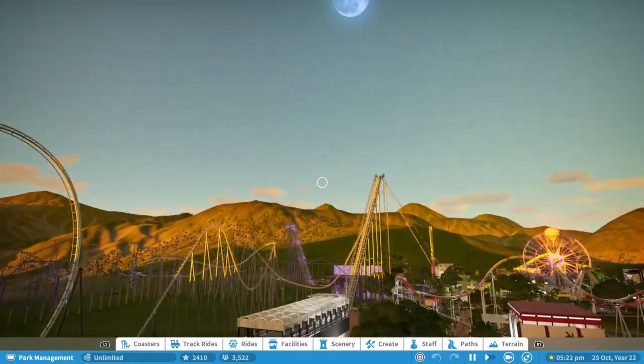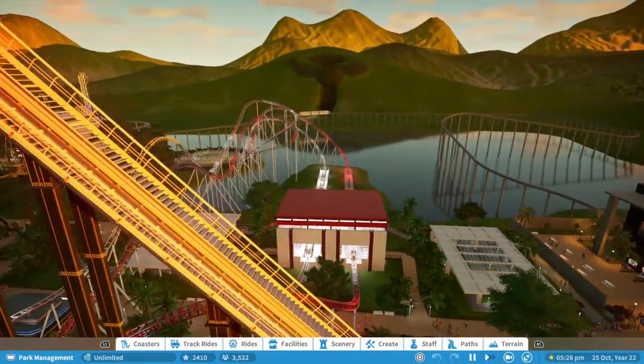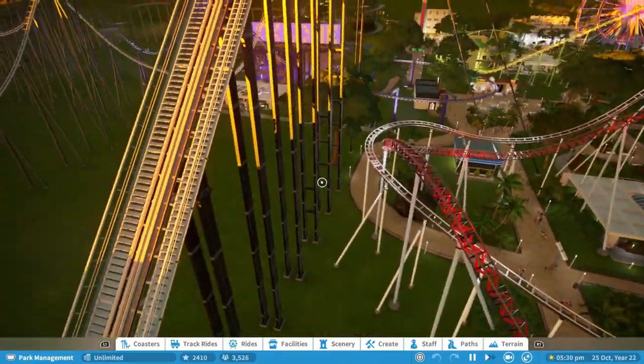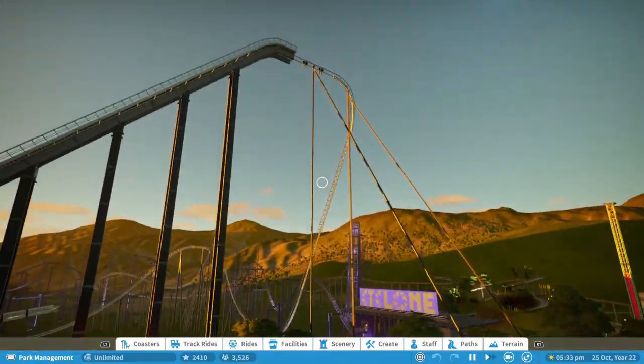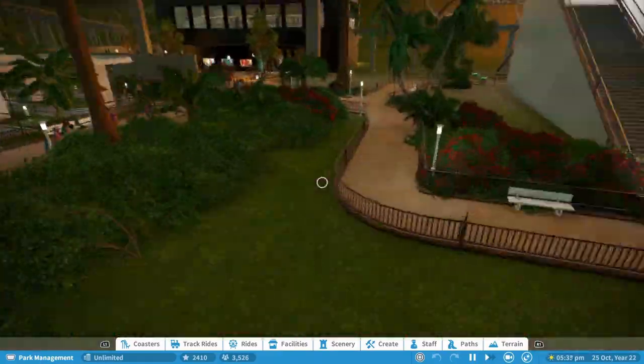I really like that. That's probably my favourite coaster so far. I love the racing coasters. As I say, I just wish you could do a second lap on them because they were that good. So we will carry on away from Silver Bullet.